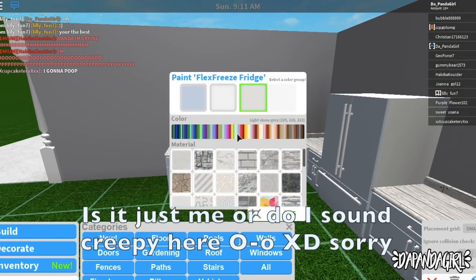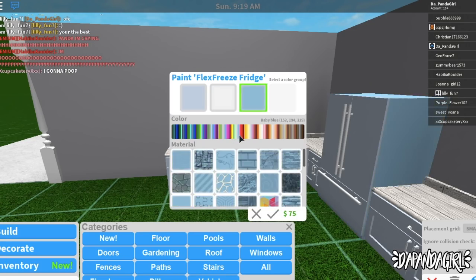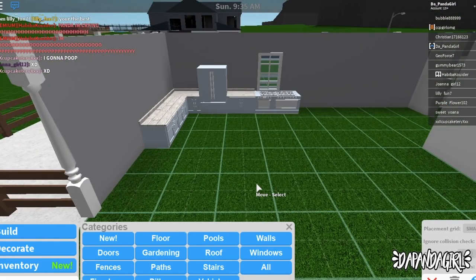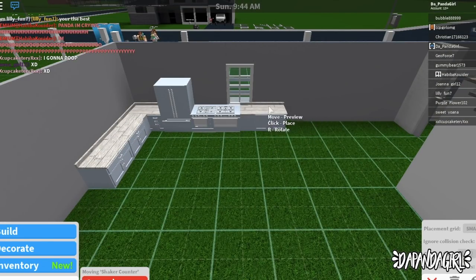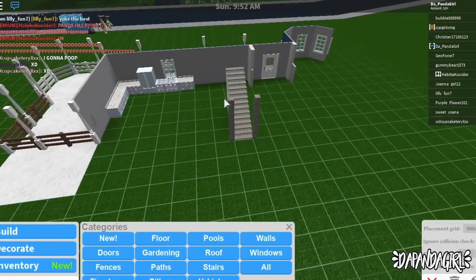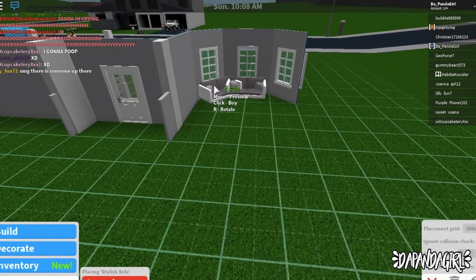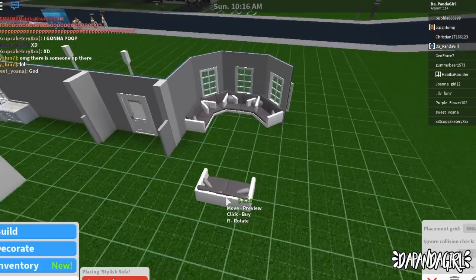You didn't think I would leave that fast, did you? I'm coloring this kitchen a blue color because I thought I would go with the blue theme. This is like a pastel blue, and I like how the kitchen turned out, but the rest of the house is pretty modern, but it fit well in my opinion.